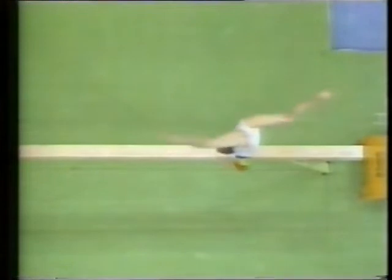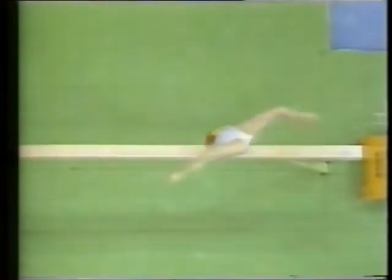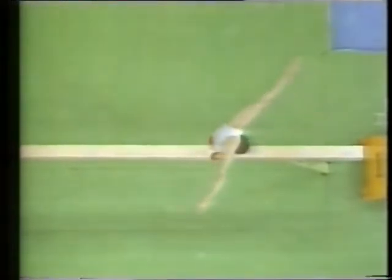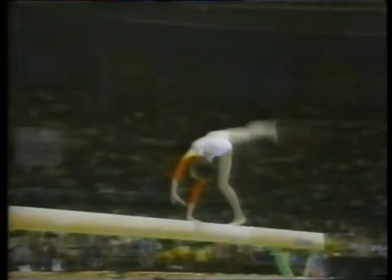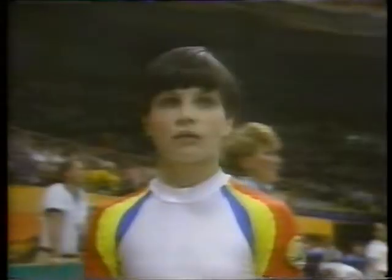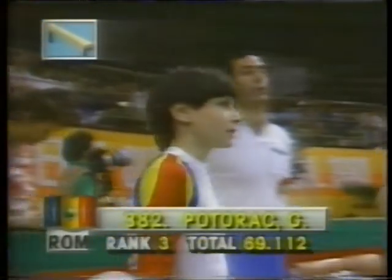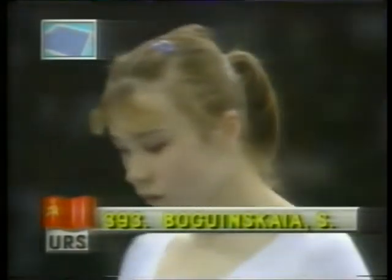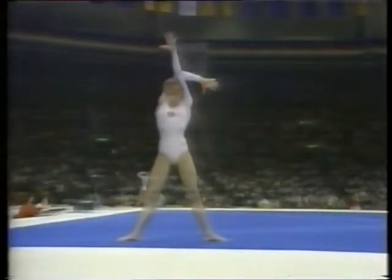Let's count these turns. It's 1-4-1 so far. It goes on forever. There's 2. And the Corbett rollout. And this is what gave the routine such class. That excellent double tuck-back somersault to finish. The best performance we've seen on beam today so far. 9.95. She gets the bronze medal. Awaits her.